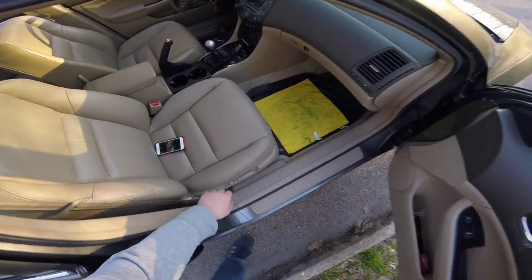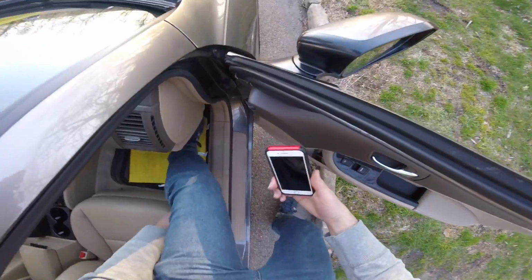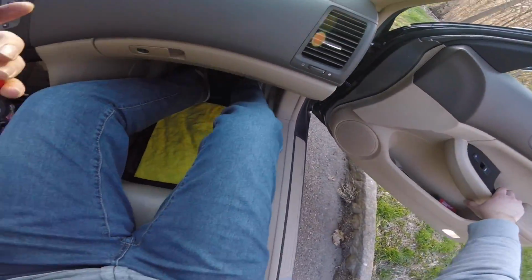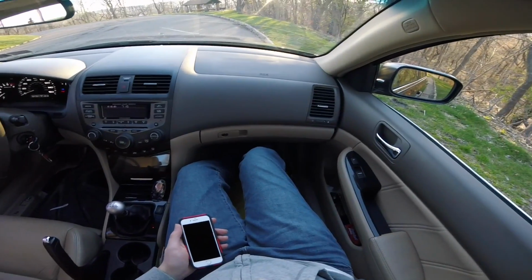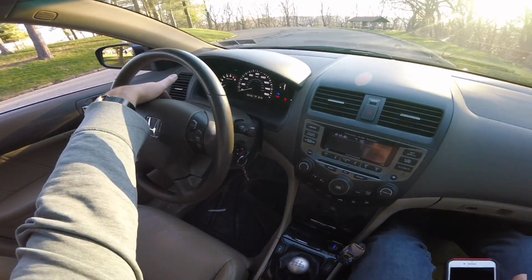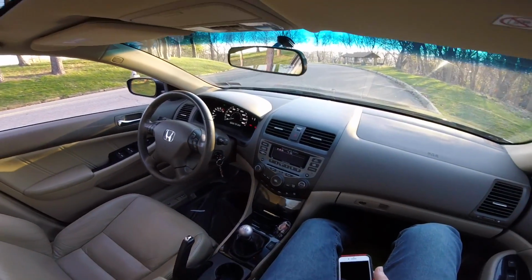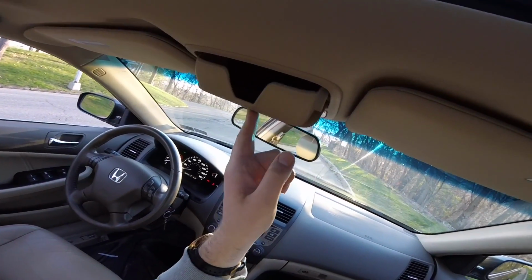Jump in on the passenger side here. I finally got a new phone, so I don't have a tiny iPhone 5 anymore. I got the 8. And here we are on the passenger side. It does have a power passenger seat, lockable glove box. Let me turn those bright lights off. It does have HomeLink. You get a little sunglasses holder here.